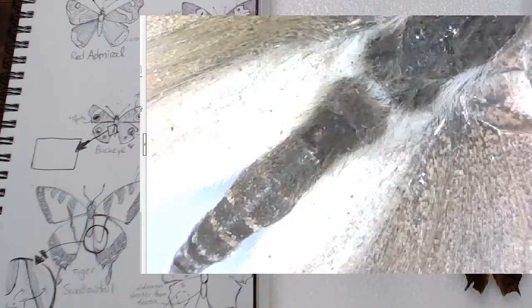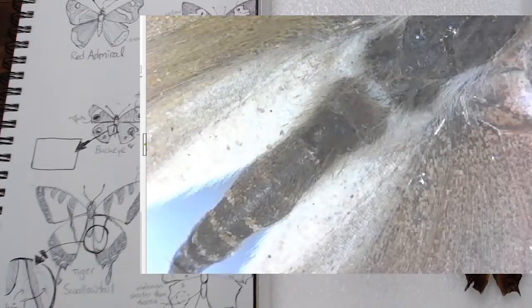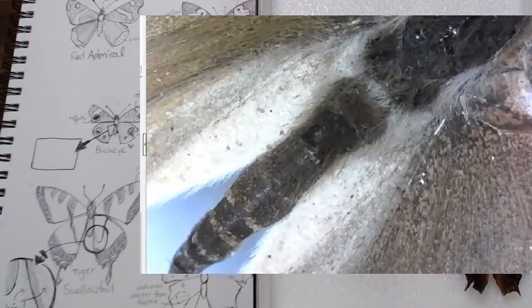Hope you guys have been enjoying seeing these little guys. It's fun getting a chance to look up close at some of these animals that you catch a little glimpse of, and then you don't really get a chance to stop and look at, because they flip by so quickly and they're so nervous that they disappear. They won't let you get very close to them.